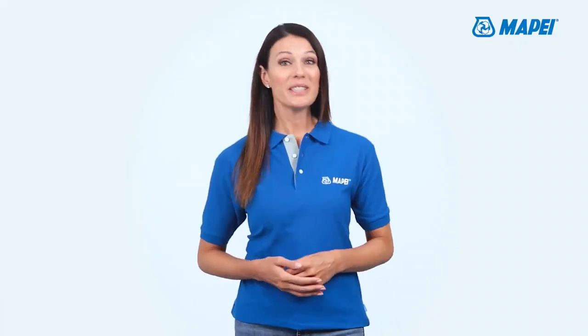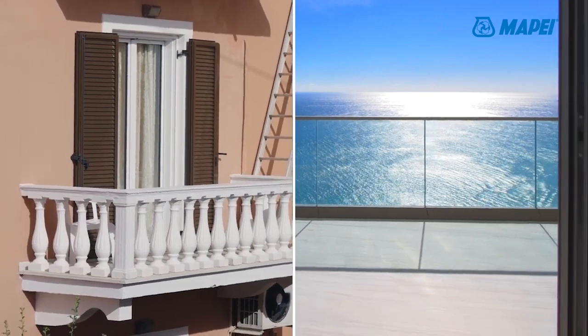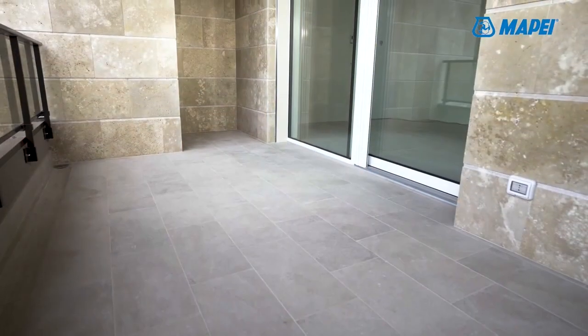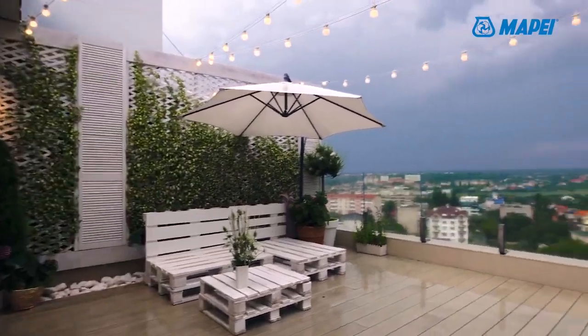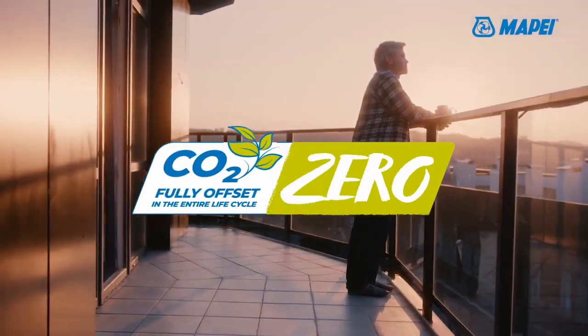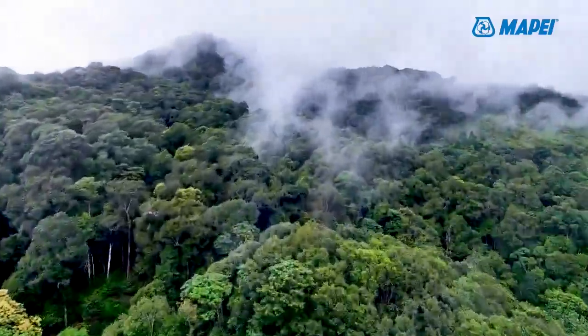Do you want to solve the problem of waterproofing balconies and terraces once and for all? Mapei has complete high-technology, durable product systems available for your needs. The Zero system for balconies and terraces is made up of certified and guaranteed products, with CO2 emissions offset for their entire life cycle.